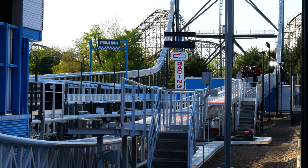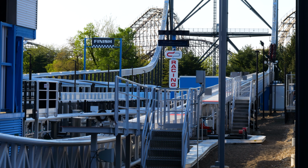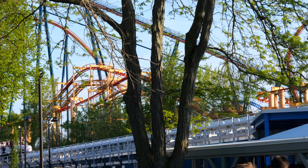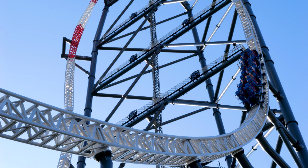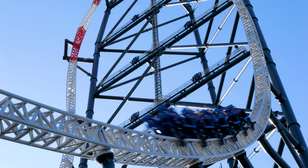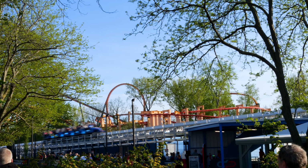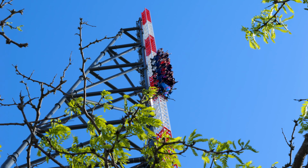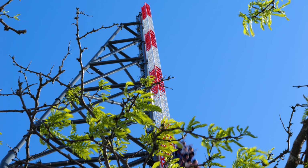The new manufacturer, Zamperla, unceremoniously removed the old hydraulic launch and replaced it with an LSM launch. The coaster now uses magnetics to boost you to the ride's maximum speed, but it takes 3 launches to get you up to that max speed. The first forward launch to 74 miles per hour, the second launch in reverse gets you to 101 miles per hour, and that final forward launch will get you to the max speed of 120 miles per hour. Essentially, this new launch system changes the whole dynamic of the ride.